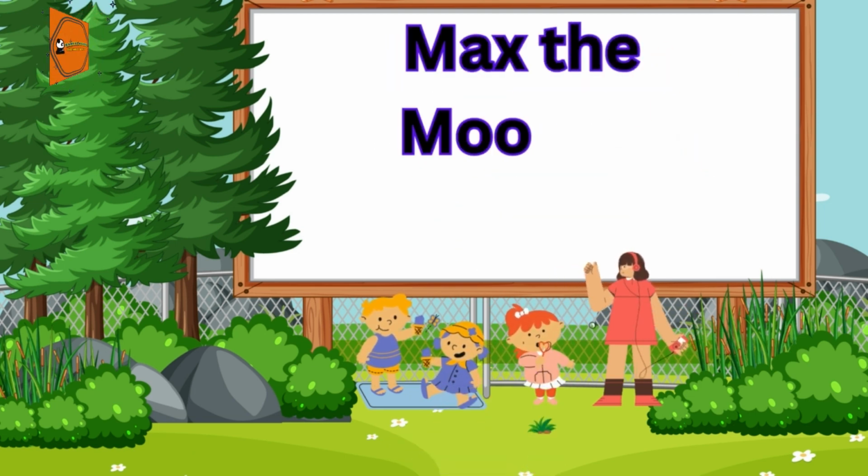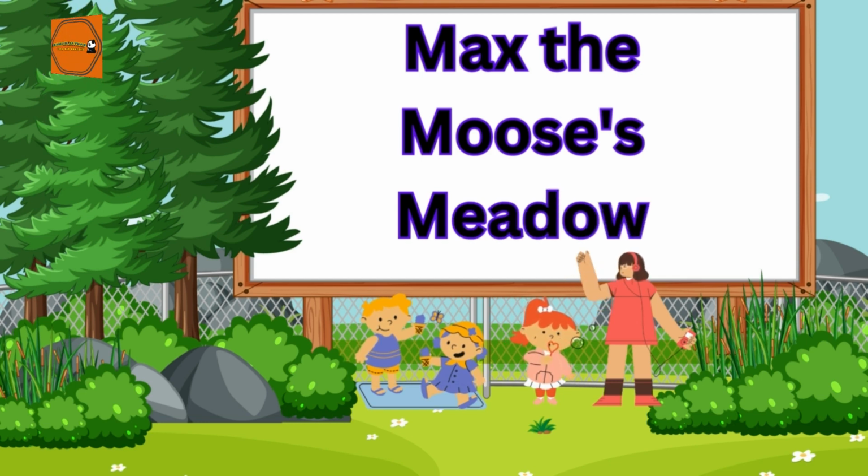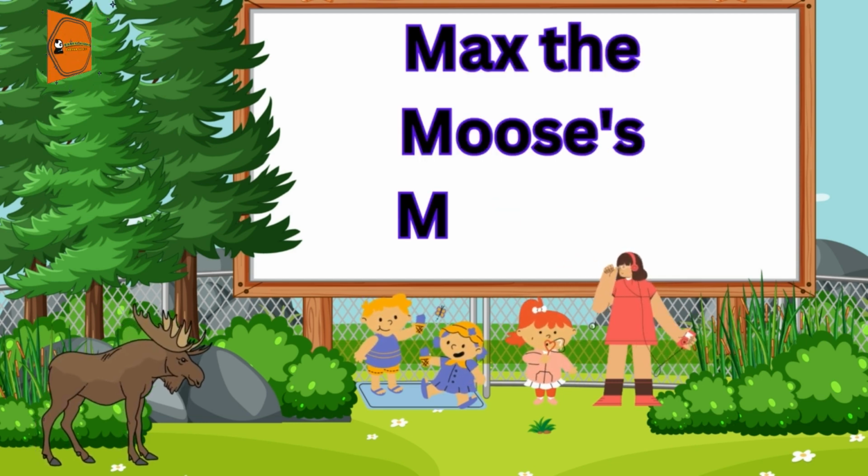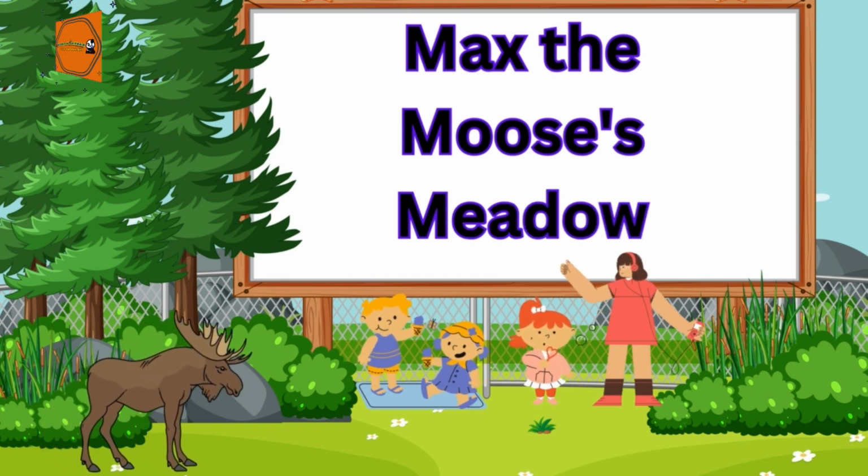Max the moose's meadow. Go to Max the moose's meadow. Here's Max the moose, a gentle giant with big antlers.